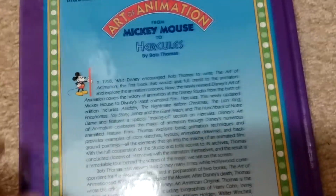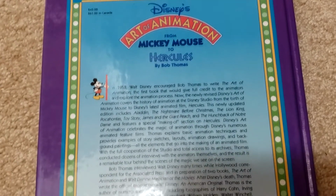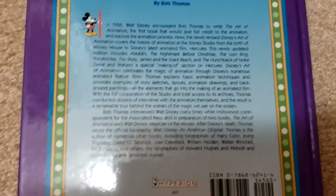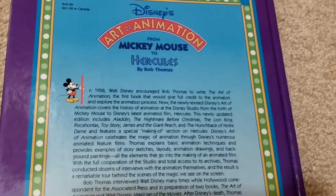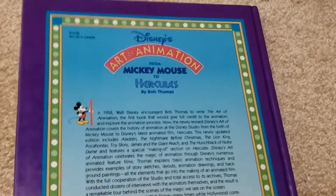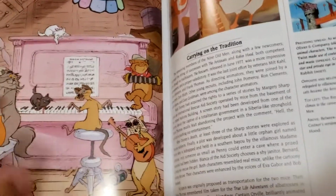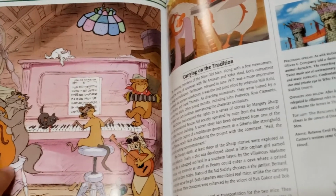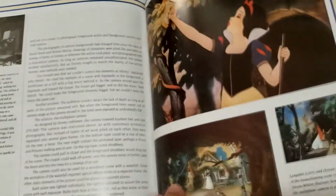This one shows that it was originally $45 when it came out in 1997. This is one of those books where I would not be surprised if it's actually worth more than $45. Just because the level of detail that they have in this is crazy. I mean, it's such a beautiful book to look at. While I'm more of a theme park person, I still love this.